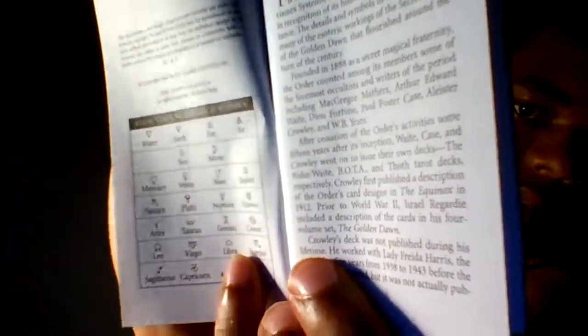When I open up this book, I've got a nice small little cheat sheet for some of the glyphs. You probably can't see that actually. Sorry. The planetary glyphs and elemental glyphs here. You can see it closer if you buy this deck yourself. It's got some background discussion.